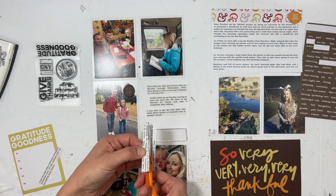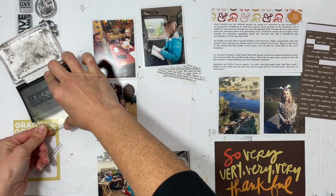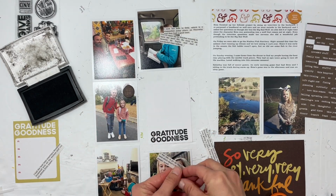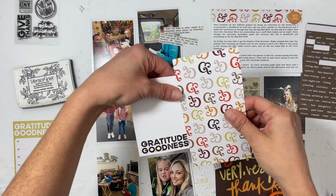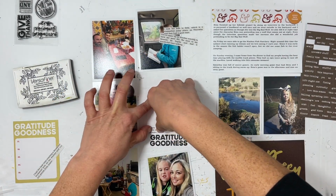Since my journaling blocks for the gratitude goodness were too big, I decided to get out some white cardstock and use the stamp gratitude goodness. And then the gratitude little blocks that I have: my friend came up to have dinner with me, and let's see what else. I wrote about my hair. I loved getting my hair done. I felt like it was just a surefire way to always make me feel pampered. So I wrote about that.